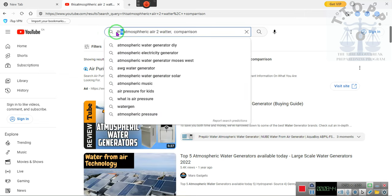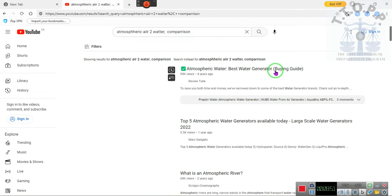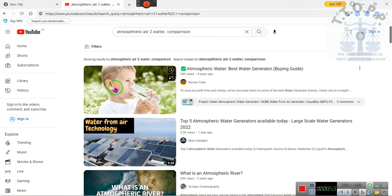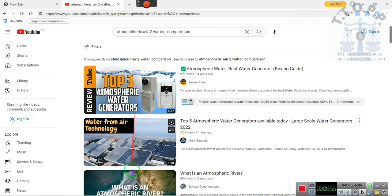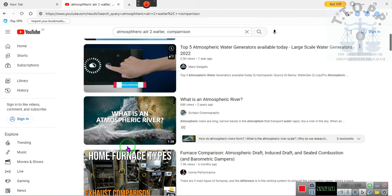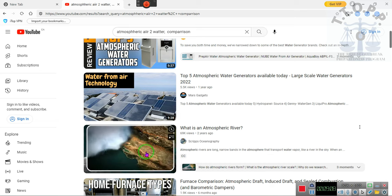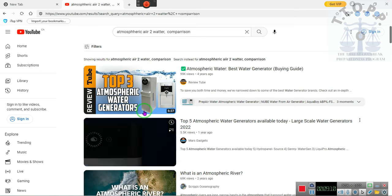Oh, it says this atmospheric. We have to get rid of that "this." Okay, now we're going to do it again because we're getting our atmospheric generators. Okay, you see it right here? Top three. Then there's atmospheric water generators, solar panels that produce it. Nobody asked you about an atmospheric river. Ladies and gentlemen, an atmospheric river generates water. Okay, a storm system. Anyway, that's the AI system being stupid.